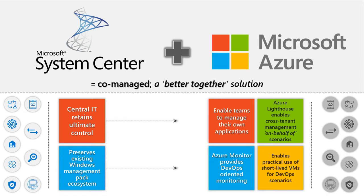So Central IT can continue to retain control by using the System Center management tools, while you can enable Azure management services in your environment and enable your application teams to get greater control of their applications.